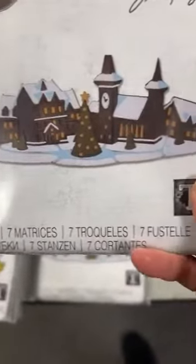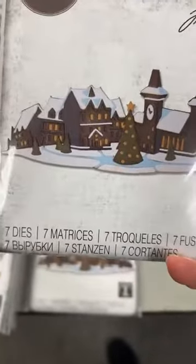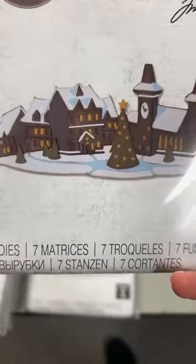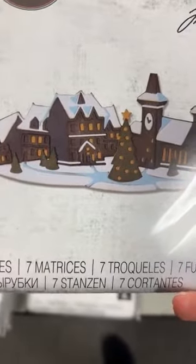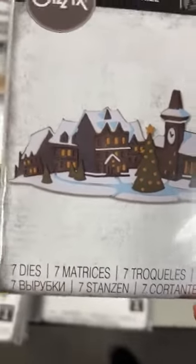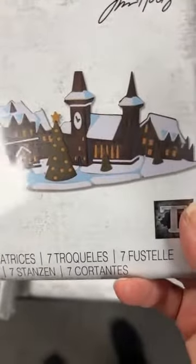This colorized village, I'm going to show it to you in my clock if I can get there. Jay, can you go in the Tim Holtz section and bring me the little clock that I made, the Tim Holtz clock? I made a clock.